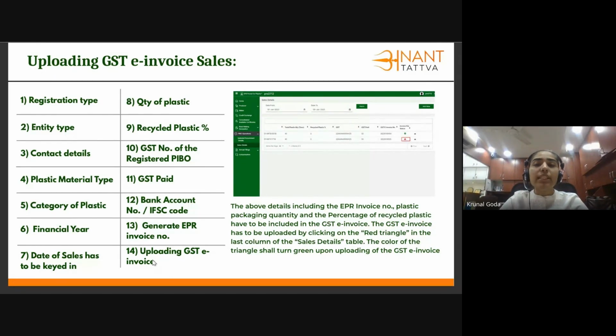Moving ahead, let us understand uploading GST e-invoices for the sales. While doing the sales entries, you have to upload the GST e-invoice. The details are the same, with certain changes and additional details to be mentioned. So registration type, entity type, contact details, plastic material type, category of plastic, financial year, and date of sales have to be keyed in, along with quantity of plastic, recycled plastic percentage, the GST number of the registered PIBO, GST paid, and the bank account number and IFSC code.